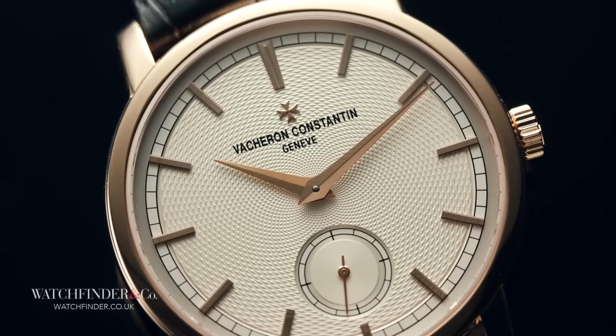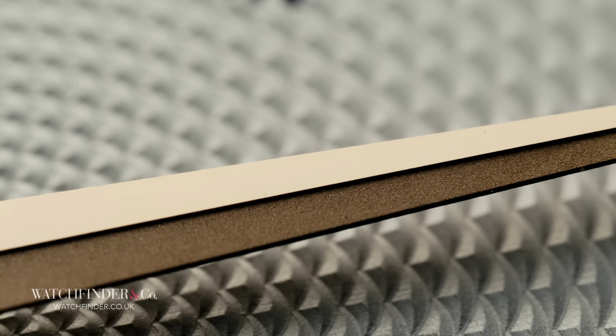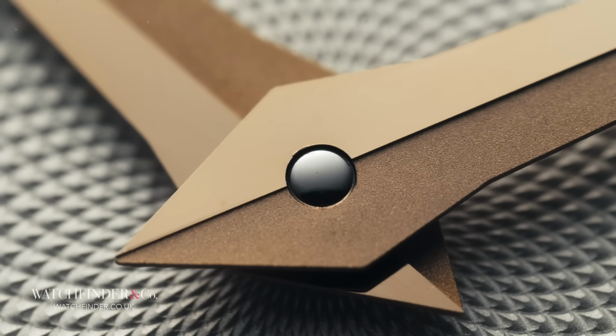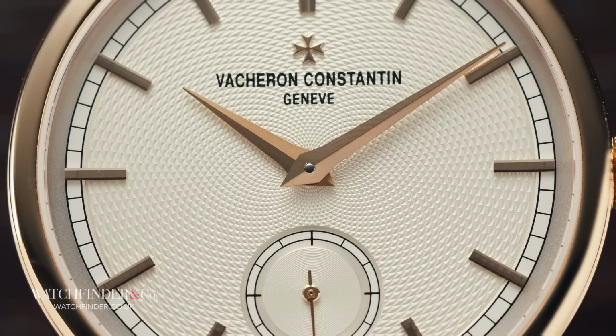Yes, there are some swish little details like the applied logo, dual finish hands, and center cap on the cannon pinion that add a touch more attention to detail than the Patek Philippe, but all that fades into obscurity when presented with the guilloche dial. This concentric pattern is a staple of the most traditional watchmakers, applied without a volt of electricity to be seen.